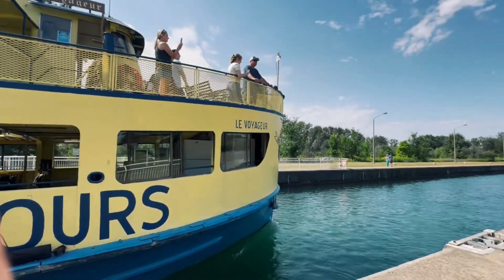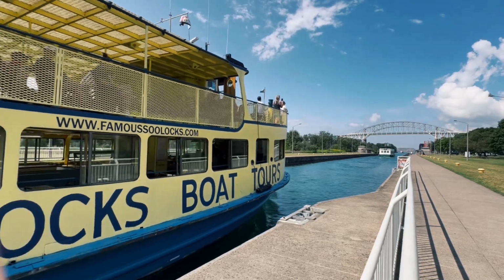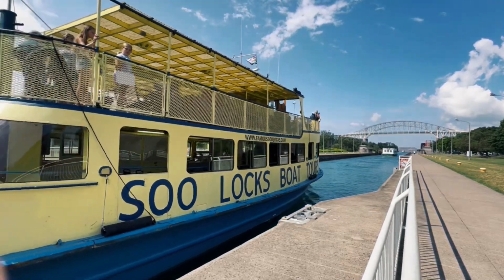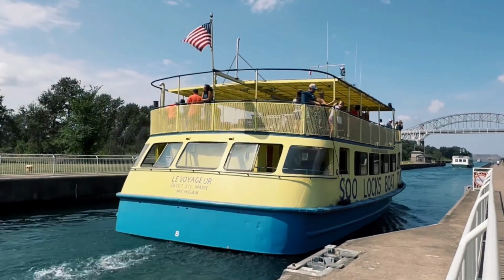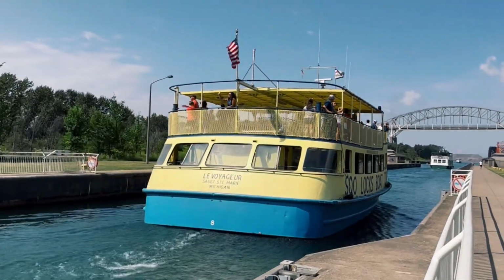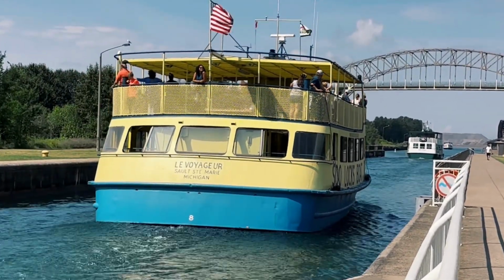Here, we kind of knuckle out before this lock starts behind us. But the walls as we exit here, these are still the original walls from the lock in 1895. And when we exit up there, the original gates are also still there. Two sets of gates, just as we have at the sea lock.